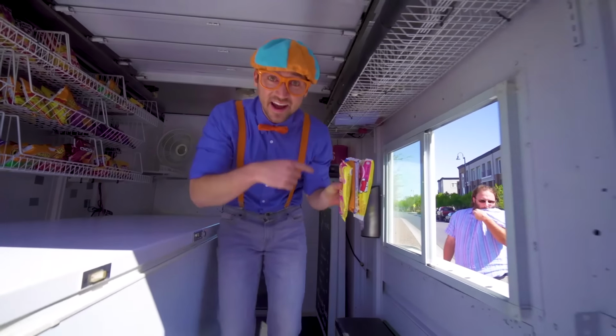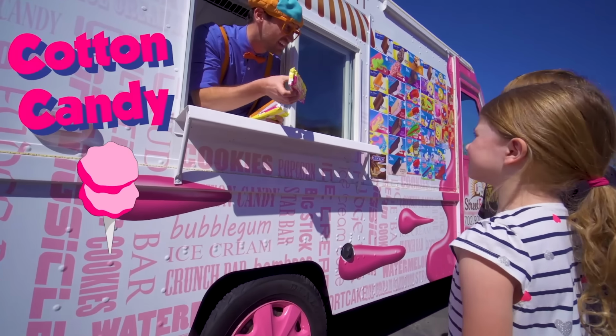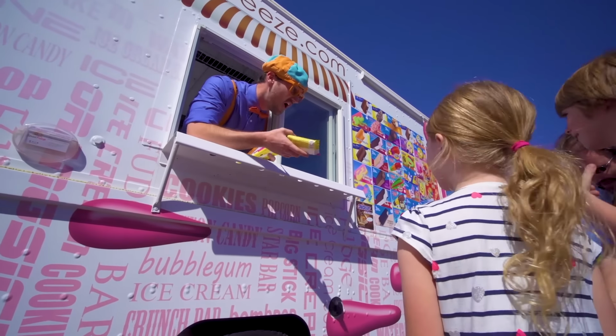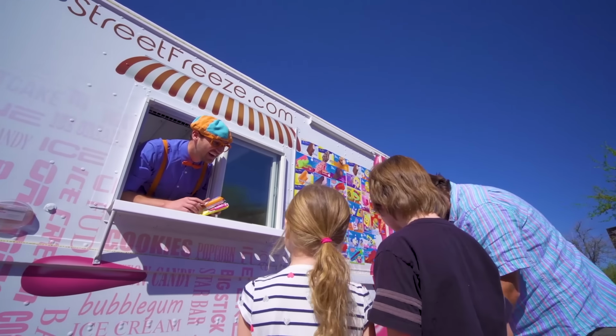Here. Let's pass it out. All right. First we have cotton candy. Who wants cotton candy? Ooh, yum. There you go. What do you say? Thank you.